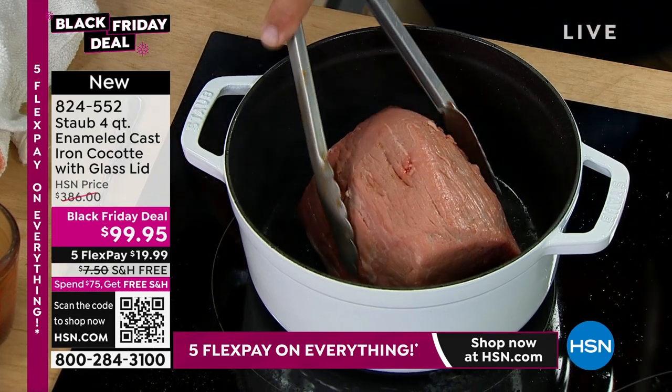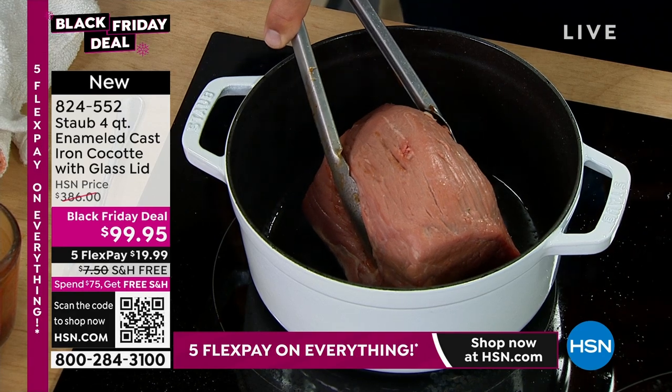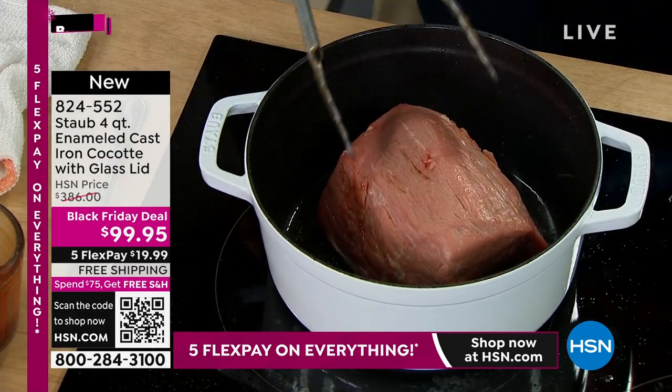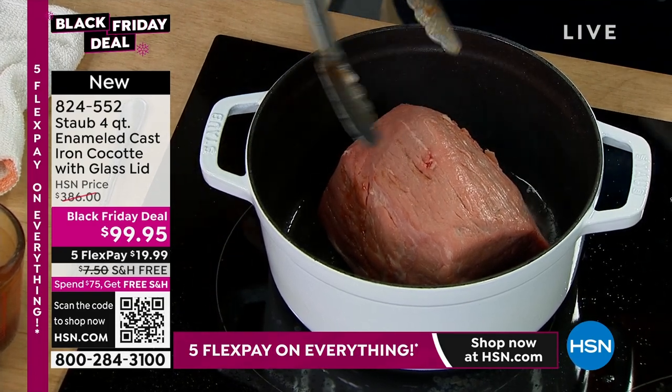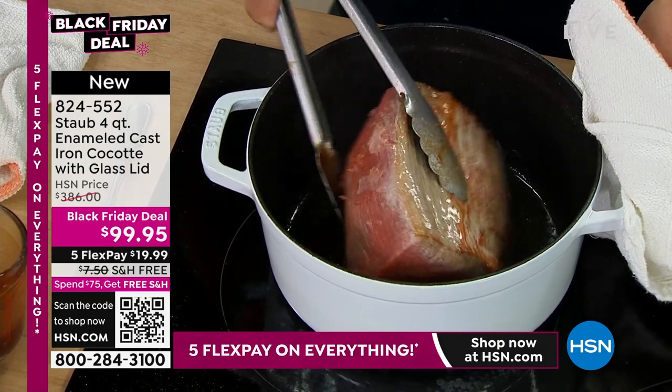And what that does, it allows the fats and cooking juices to brown on the bottom of the vessel. And as it's doing that, it's adding that flavor. It's great for your roux and for sauces. And it releases very easily. Oh, I mean, look at that, John!